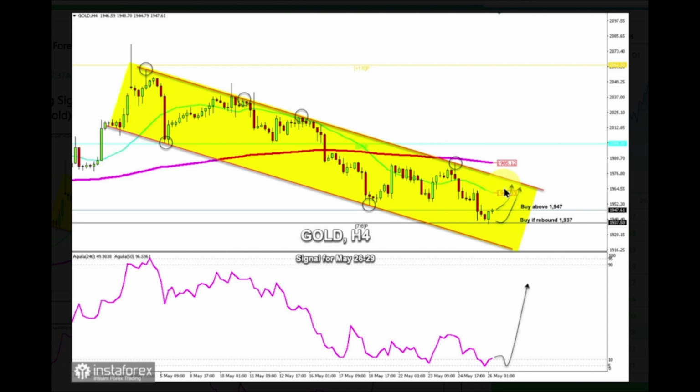Gold is rebounding, and this could be the beginning of the bullish sequence. The instrument could reach the 200 EMA, located at 1985. And finally, could reach the 8/8 Murray psychological area level of 2000 USD.